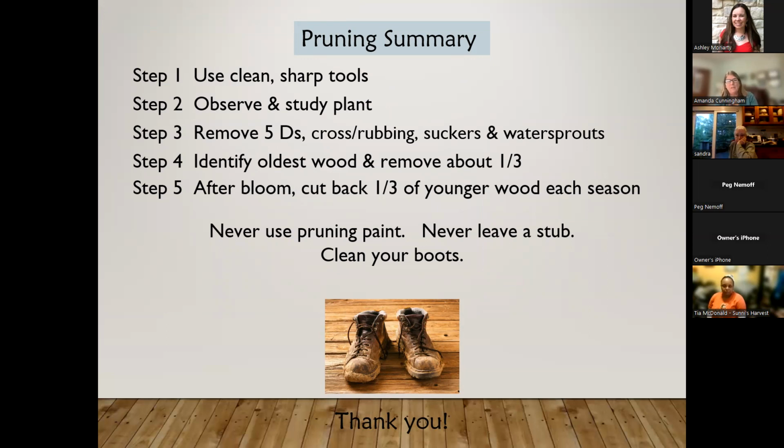You can clean them between different types of shrubs, but I wouldn't be so crazy about cleaning them after each cut on a shrub, because if the shrub has some kind of disease that's already in the shrub, I wouldn't worry about cleaning it within that shrub, but you don't want to transfer that to another shrub. So it is a good idea to clean between shrubs.